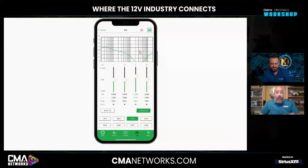Same thing there again with the PC app. If you wanted to bypass that EQ, you can tap to bypass the EQ. That'll take you back to a flat curve where you started from. You can then tap the restore EQ button.